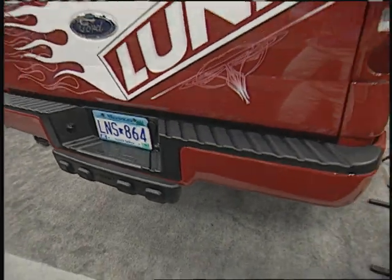So there you have it. If you have a late model truck that you've just purchased, don't leave it the way it came off the showroom floor. Snazz it up with Lund.